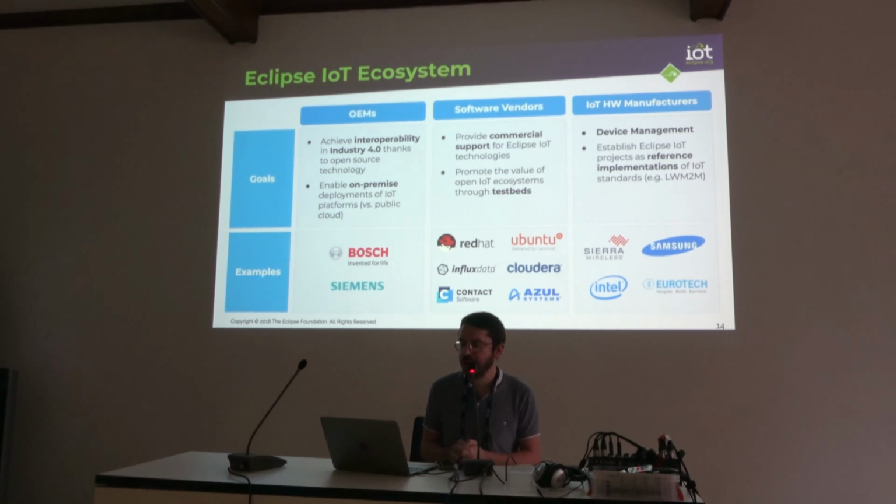Software vendors like Red Hat, Canonical, Influx Data, and Contact Software, one way or the other, build on top of the technology that's being developed within the Eclipse IoT ecosystem. So think MQTT libraries, think Eclipse SmartHome maybe, and they productize it one way or the other. Maybe they sell it and distribute it as part of their distributions, if we're talking about companies like Red Hat or Canonical, or they build connectors. Think about Influx Data or Contact Software. They have respectively database solutions or PLM solutions. They have connectors that will use and be compatible, if you will, with the Eclipse IoT technologies.